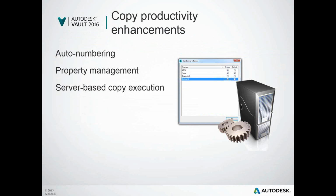So, productivity enhancements. Per customer request coming from you guys, automated file numbering is built directly into the copy design process, removing the need to perform a secondary step after the copy completes. In addition, you can also specify category and property settings for files as you set up the copy.